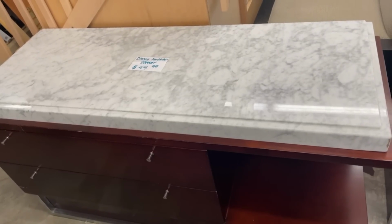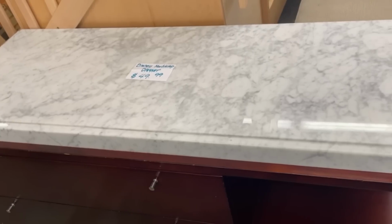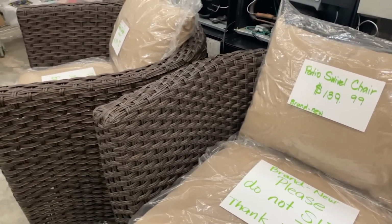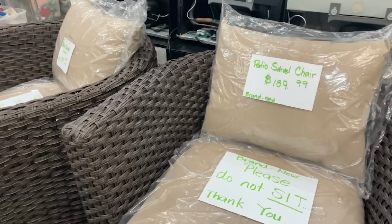Kind of cool. I love the marble on top. I kind of am tempted to buy it just for that. This is kind of a fun find. I don't really need it, but fun.